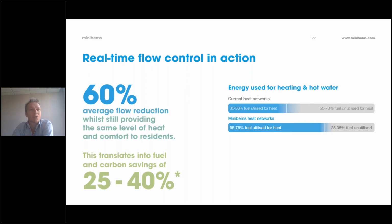I won't go into how that impacts the plant room on this presentation, but just very briefly, what we're doing is increasing the heat transfer within all the boiler plant when it is running, and we're also increasing the off time and the on time of boiler plant. What that means is we're basically reducing the cycling of plant, and that has a big impact on fuel efficiency.